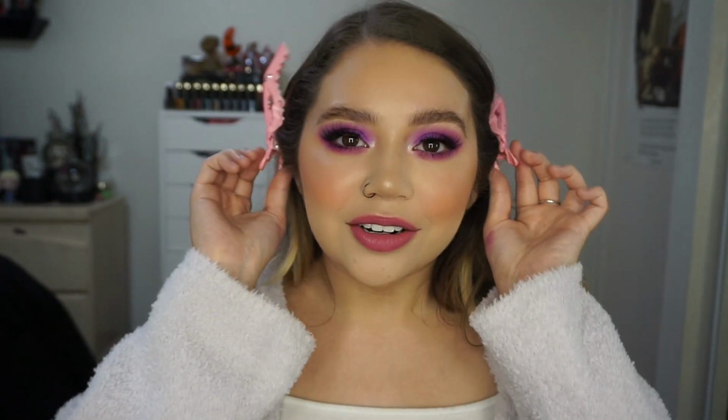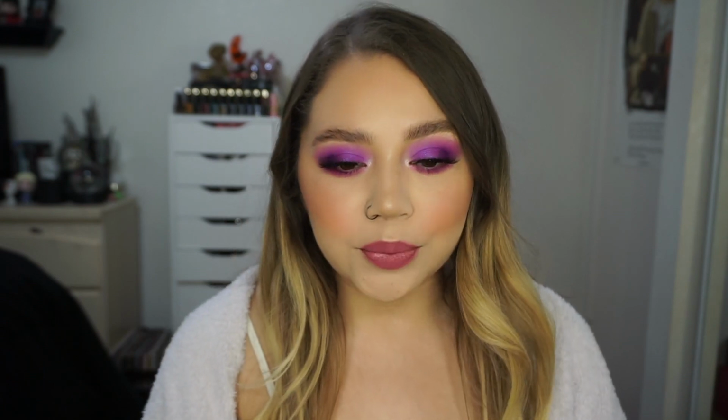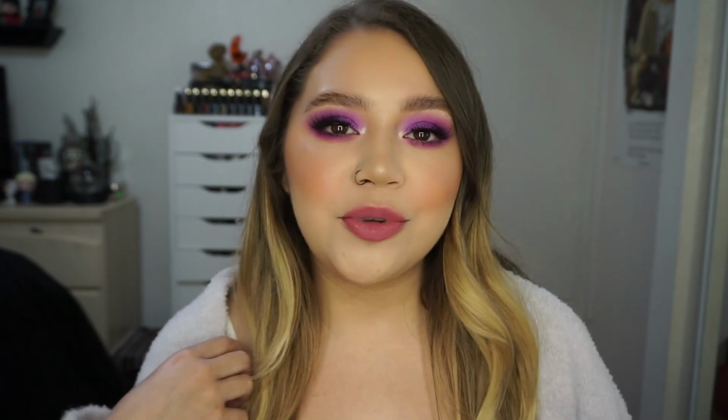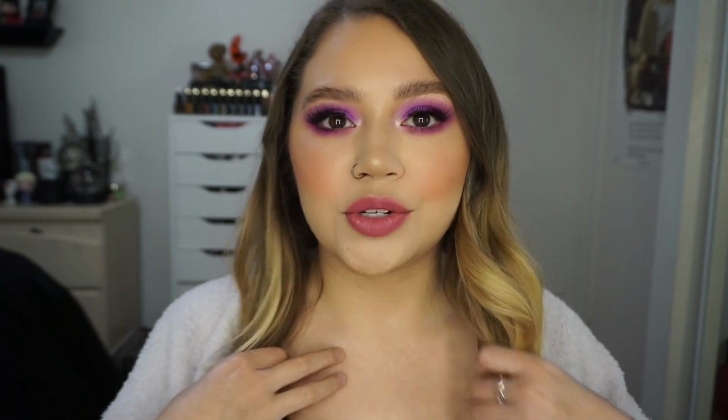So let me take my little hair clips out. Let me go ahead and give you guys my final thoughts on everything that I tried out today. So starting off with the eye serum, I like it. I obviously need to try it a little bit more. I did feel like it did brighten a little bit right away, so that was really good. I'll keep you guys updated with that, but I'm going to keep using it, so I'll let you guys know.